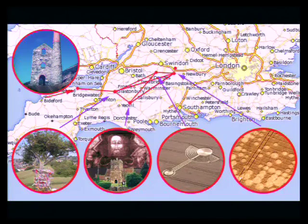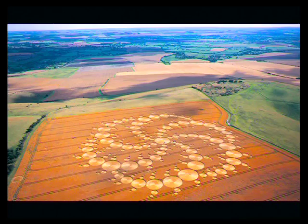Now, let's go back again to 2001. You all know this design. But how much circles does it have? Who knows it? 400 and no, it's wrong.